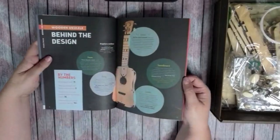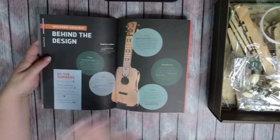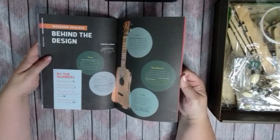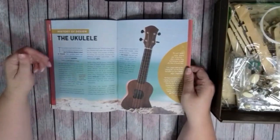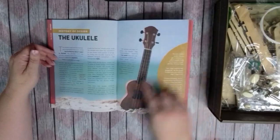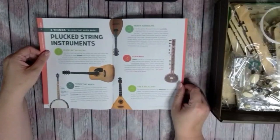That's funny. And then behind the design, we did learn a little bit about the behind the design for guitars from the course that she's taking. It's just like a DVD course for right now. And then the history of design of the ukulele. Oh, it looks like a little teddy bear in there. Precious. Plucked string instruments.